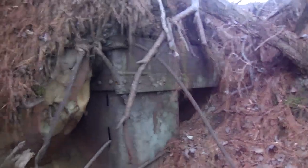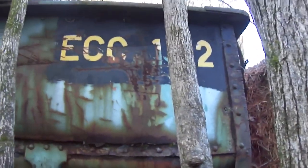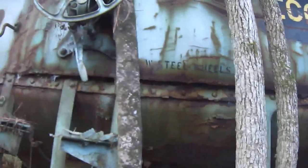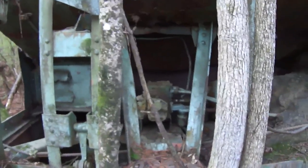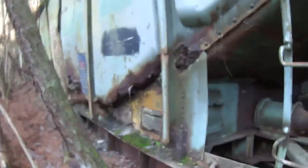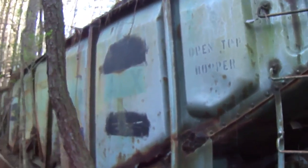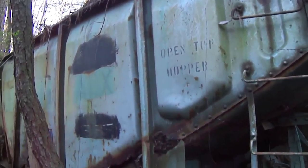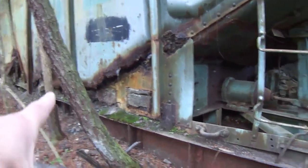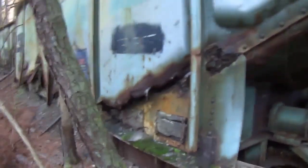Okay, well, I'm not exactly sure what this is, but definitely related to the Empire Mine. Well, it's actually a tree growing up in this. That's how long it's been sitting here. So I actually spied this through the woods and did not know what it was. Man, these are rail cars. Yeah, open top hoppers. These are coal cars. Wow. Well, you can see they're permanently mounted, but yeah, these are coal cars. And they modified them for something.